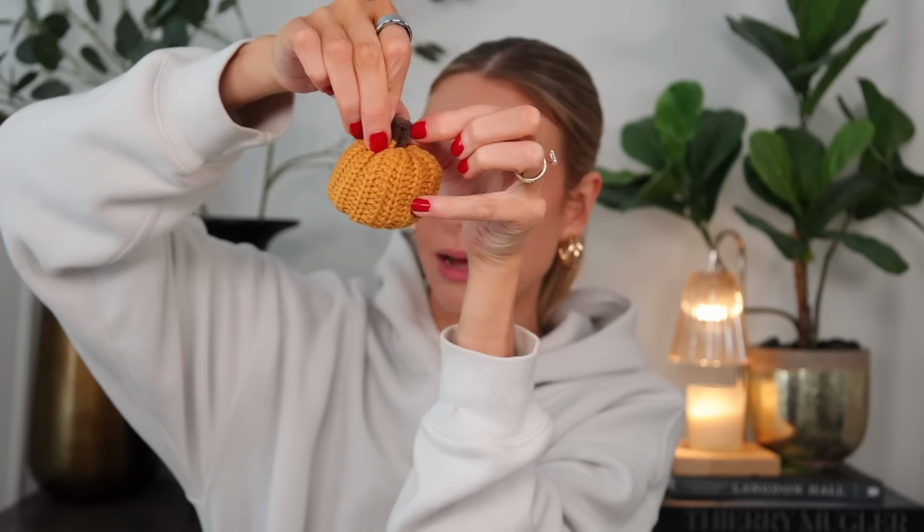Now the cool thing about this is not only could you just use them to decorate your room or something, but you can also, if you wanted, put them on a string, because there's actually a little loop up in here, and you could string them along and have a little autumn, what are those things called? I'm too excited. Little strandies of cute pumpkins. Oh my gosh, these are 10 out of 10. 10 out of 10, obsessed.